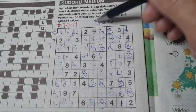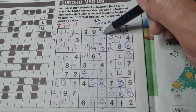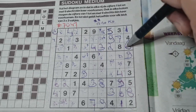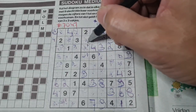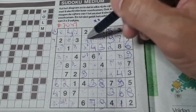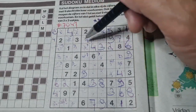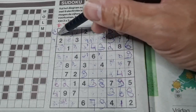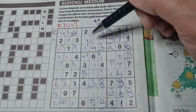1, 2, 3, 4, 5 missing numbers in this big square. One of the missing numbers is an 8. We have 8 in this column, no 8 in these 2 boxes. And 8 in this row, no 8 in that box. So the 8 in this big square could be here, could be there. 8 in one of those 2 boxes in the third row, 8 in one of those 2 boxes in the second row, so the first row, only 2 places left with 8, could be here, could be there.